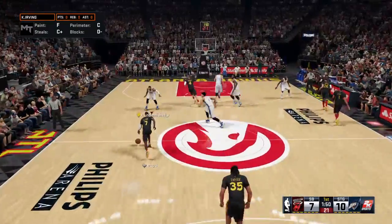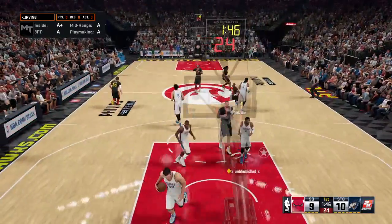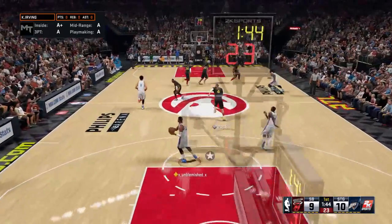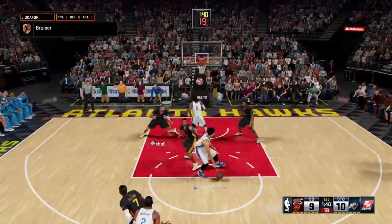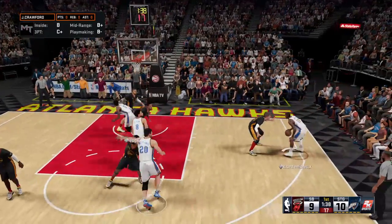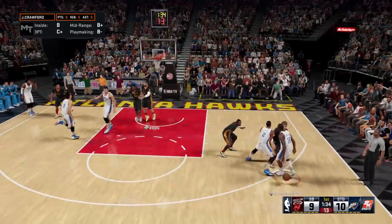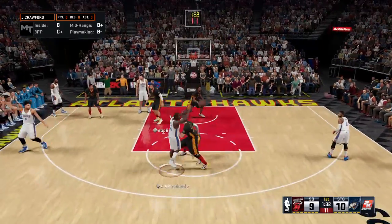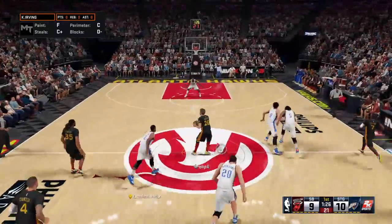Here's what Atlanta's going with right now. Okafor's checked in. Damari Carroll comes in for Trevor Ariza. Jamal Crawford, he's checked in for George. And it's Kyrie Irving in for Russell Westbrook. Kicks it out to Crawford. Irving sets a screen for Crawford. Outside Irving. Lets it go from deep. And once again off the mark by Atlanta.